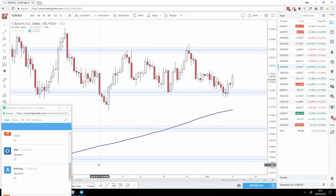Anthony is in. So a few of you are in. Not many people are talking today. But if 2 of you are in, I'm assuming that more than two of you are in. At least I hope so, because it's looking pretty good. Looks like a solid setup. Like I said, it's a range-bound setup.